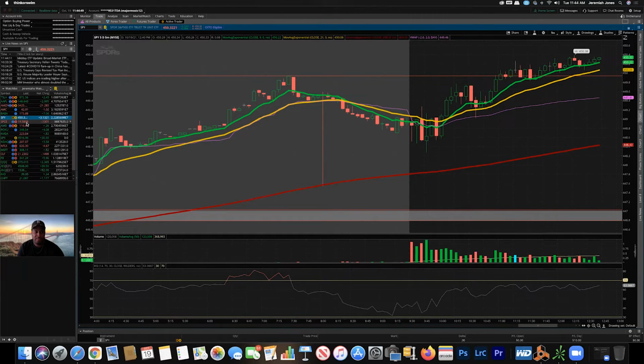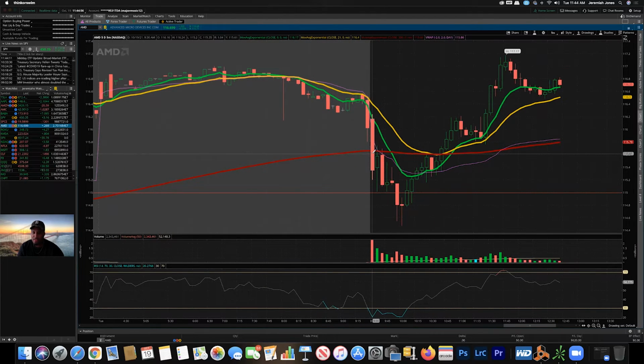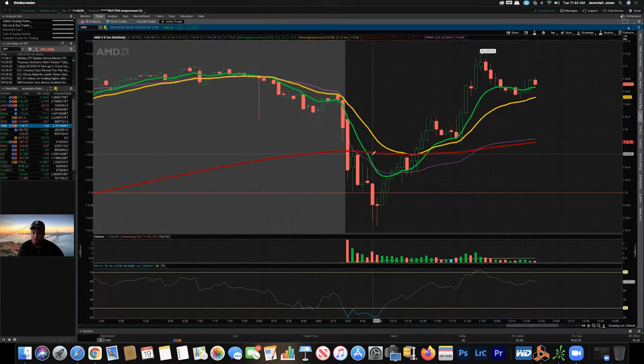The last two plays I got into were AMD and QQQ, and AMD ended up being a nice winner for me today. I'll talk about AMD a little bit. When I got into AMD, I got in after my EMAs crossed, right? I got in right on this candle here, and my EMAs had just crossed, which is one of my strategies. So I'm thinking, oh man, this thing's gonna keep going up.